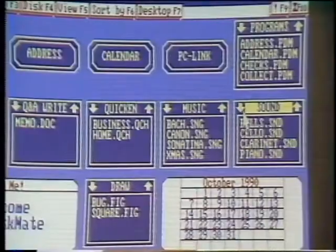Tim, I want you to show me one particularly interesting feature of this machine, the sound capability. In fact, you can edit sound in this, can't you? Yes. The machine has a built-in digital to analog converter, so the sound capabilities are really quite interesting.